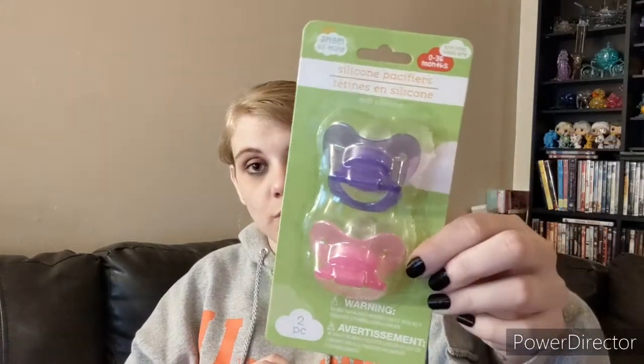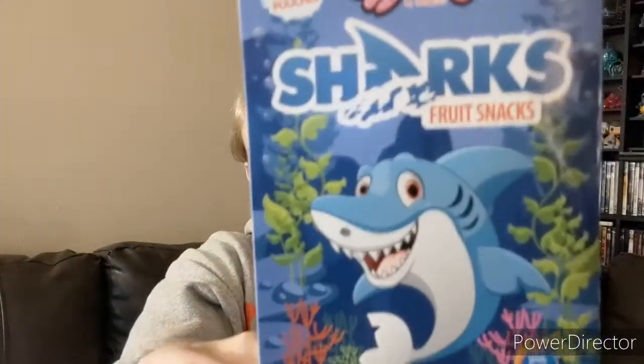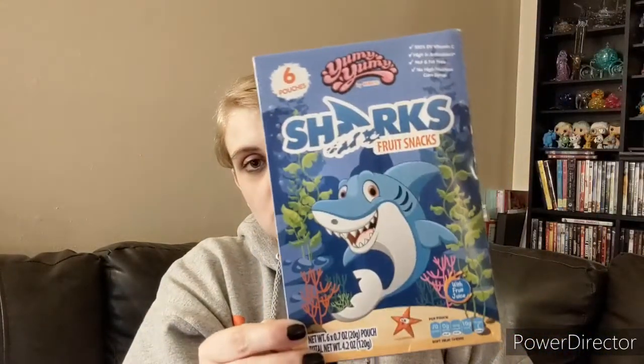Got these for my baby, which I'm not gonna say what they are because she's right there and she'll see. What? I broke it. You broke it? Oh no. Got these yummy sharks fruit snacks. They're really good. They've got the mermaids and the sharks.